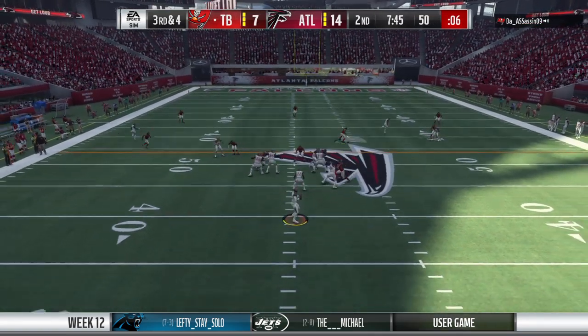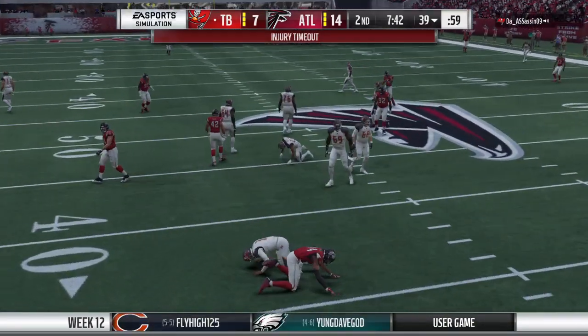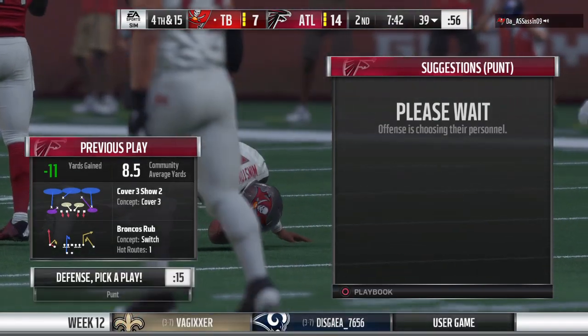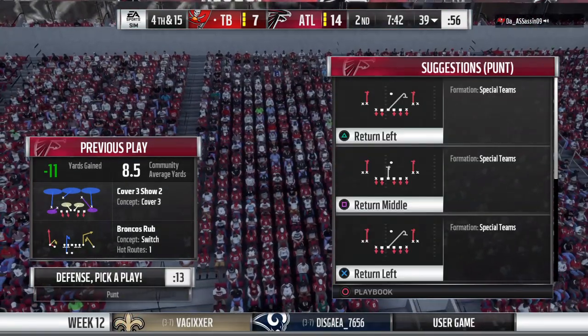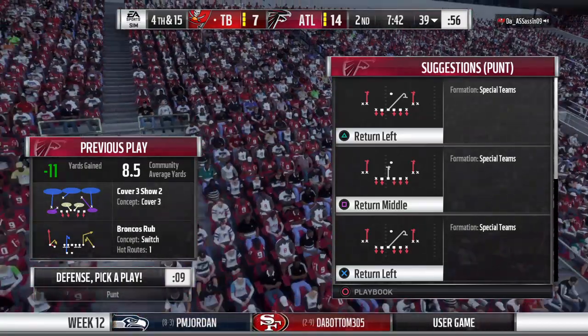Winston now from the 50. Pressure brought in, and the Falcons get there for the sack. Now it appears we're going to get whistles and a stop, a man down on the return. While the training staff works on him, we'll step aside and be right back.